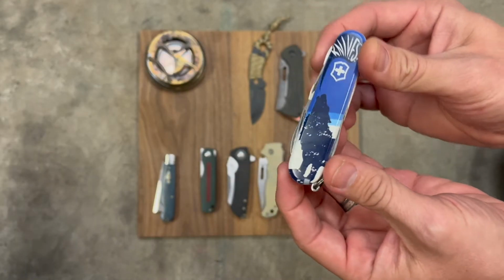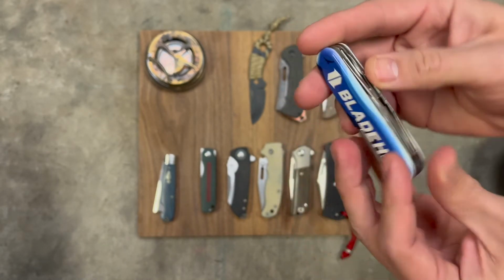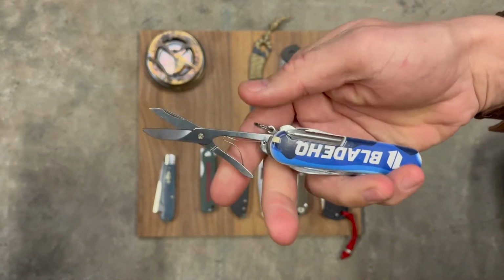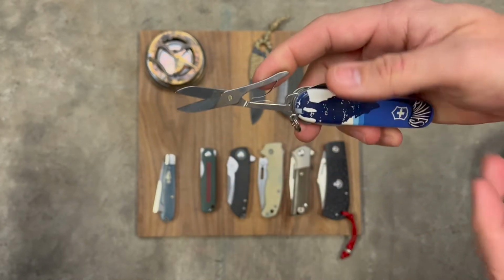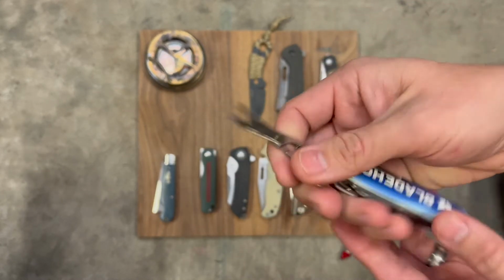Now, that's what it's called. Any good Swiss Army knife, what does it have to have? Tell me right now. I'm going to guess scissors. Scissors. You can get this in a variety of patterns, or a variety of different layouts, I should say, but I had to have the one with the scissors. Yeah. They actually work pretty well.